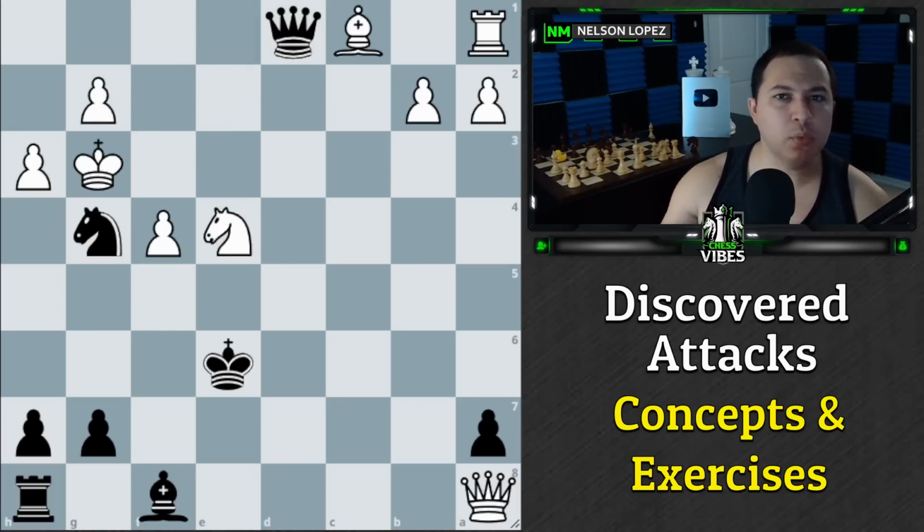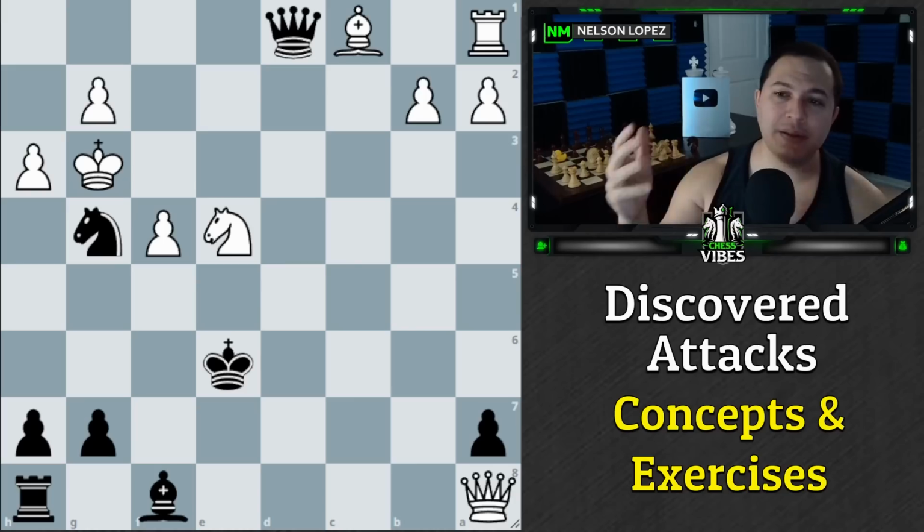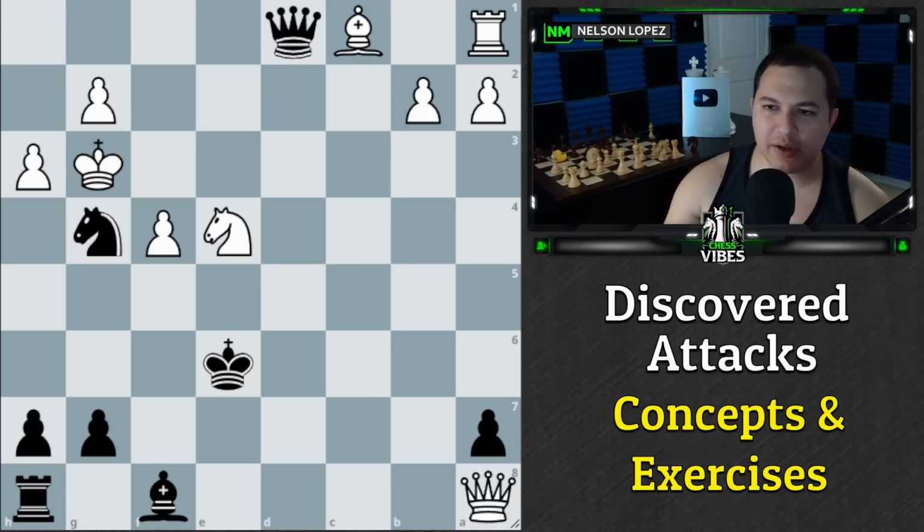All right, this one is a little bit more difficult. We're kind of getting into some of the more advanced ones, but keep that idea of discovered attacks in the back of your mind and try to find the best move for black in this position. All right, well, if you had a chance to do that, before I tell you the move, let's just talk about how we would arrive at the correct move here.